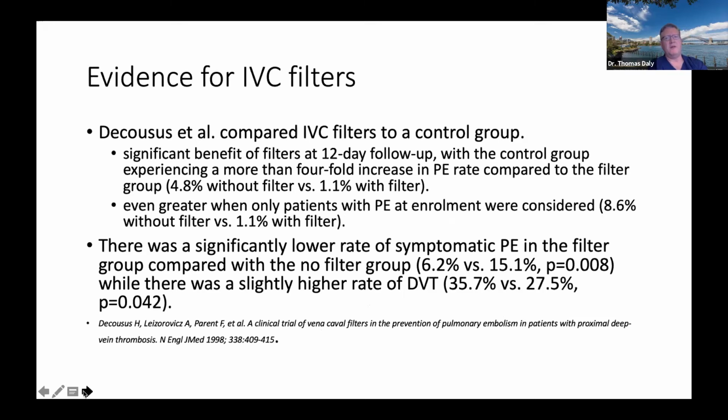The benefit of filters, though, after 12 days is certainly there. There is a fourfold increase in PE rates in the group without filters compared to those patients that have had filters. So what we're saying is that those people who do have a filter placed in, it does reduce your rate of PE.